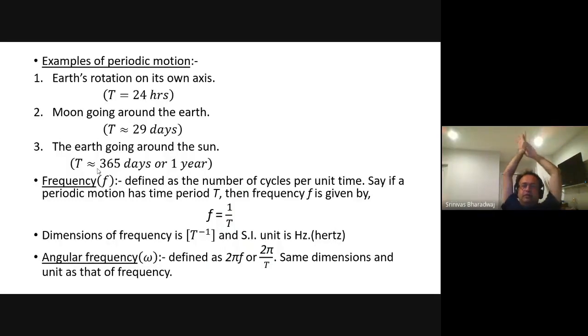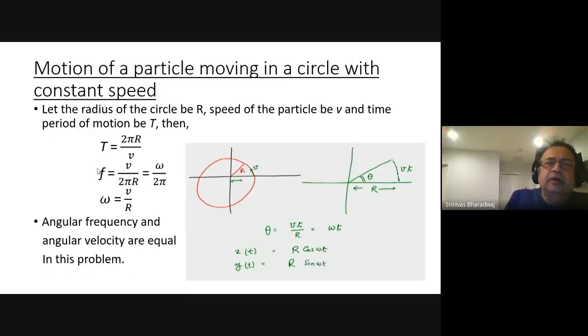Now, what is the frequency? The frequency is 1 over time. And what is the angular frequency? 2 pi by T. The frequency equals 1 over period, where T is the period. And so periodic motion can then be understood in the context of these very same laws.